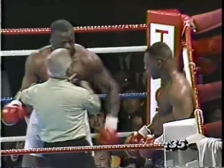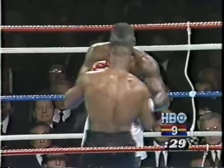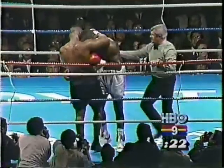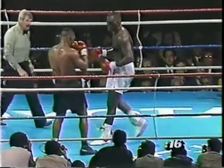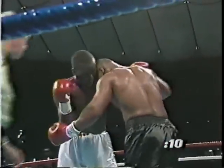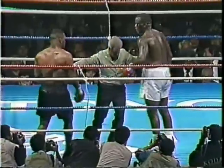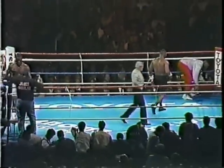Both fighters weary from the pitched battle. Mike Tyson was on the verge of going down. The champion wobbles back to the ropes. Solid right hand by Douglas. The most action-filled, heavy punching exchange round of Mike Tyson's career. And Mike Tyson is hurt, his eye is closing, and he is behind in this fight.